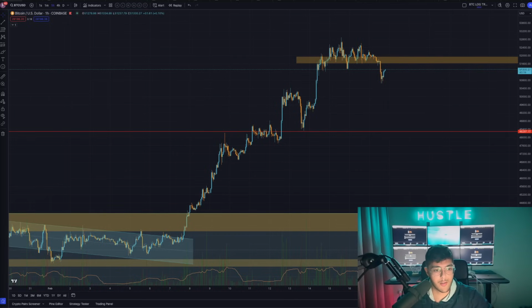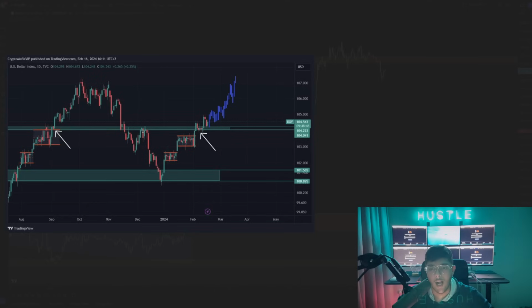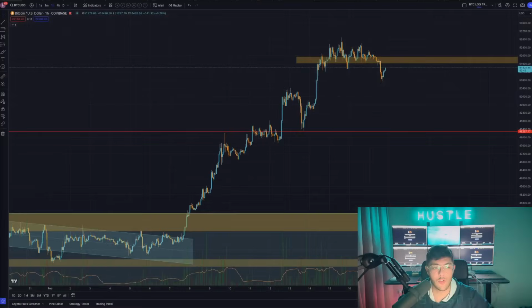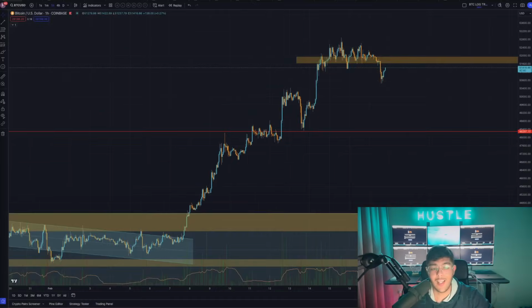I want to talk to you a little bit about some macro traditional finance factors which could have some influence on the markets. Here's the dollar, actually now potentially forming a similar kind of chart pattern to what we saw before, where previously this allowed the dollar to rally up quite nicely, and that could be the case again right now. Lately we've had a positive correlation with the dollar. The dollar has been going up and Bitcoin has been going up, which is obviously unusual. I think this is more of an exception and nothing particularly strong to read into, but I do want to highlight this to you guys because the analysis here is if the dollar goes up, that is typically bad for Bitcoin. Lately, that hasn't been the case.